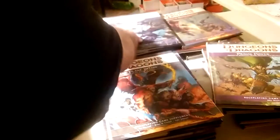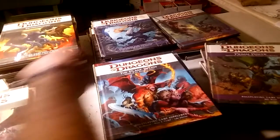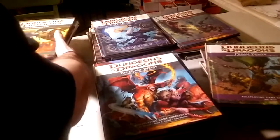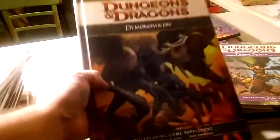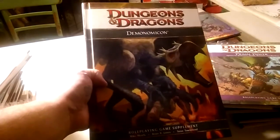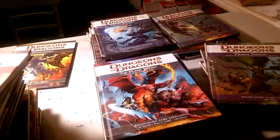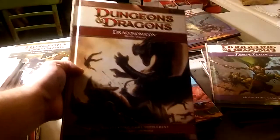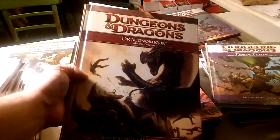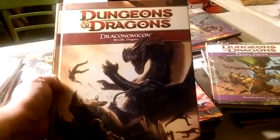So we'll go to this pile here. I have the Demonomicon. There are several Dragonomicons. I've only been able to find one in my area, so if anybody has any of them, lay them on me, let me know. Dragonomicon. This is for metallic dragons, as you can see.